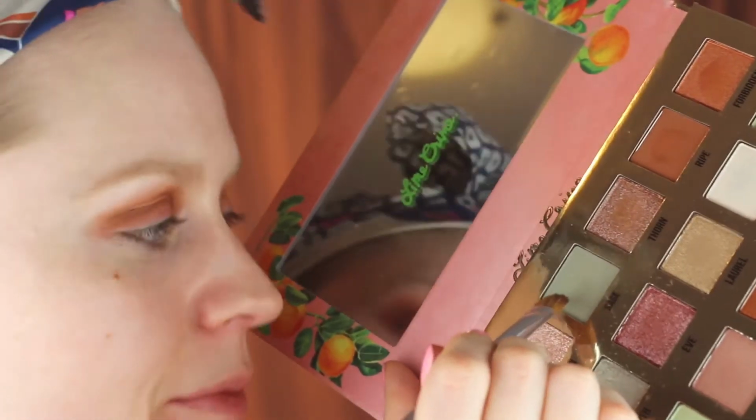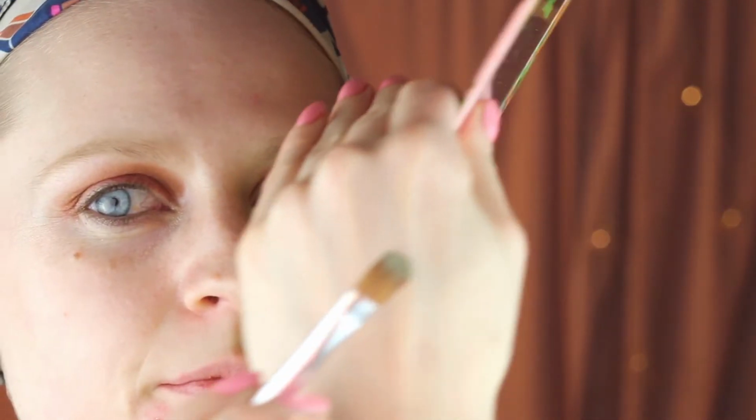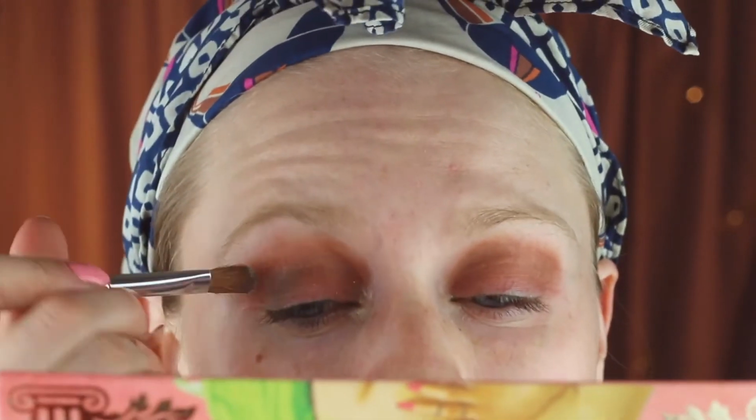I love this green. It's the darkest matte green on the palette, so I'm going to use it in the corners, and I'm going to try and make a really nice V shape, see if I can kind of sculpt out the eye shape a little bit and add a bit more layering and texture. Again, this is my first time playing with the palette, so please let me know what you've been doing and what's been working for you, what color combinations you love. I'm still pretty new to this, but it is sure fun.